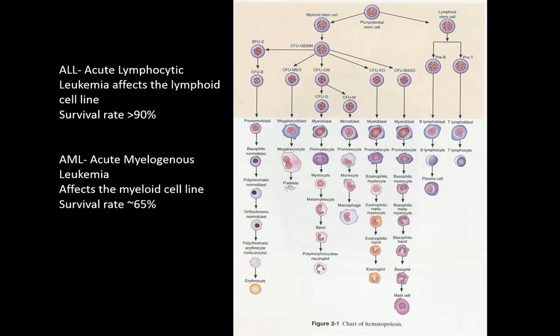So there are actually lots of different types of leukemia. But today we're going to limit it to ALL versus AML. So ALL is acute lymphocytic leukemia, and it affects the lymphoid cell line. So you can see in this picture the lymphoid cell line versus the myeloid stem cell line. You can see that the lymphoid cell line affects this much, whereas the myeloid stem cell affects this much.